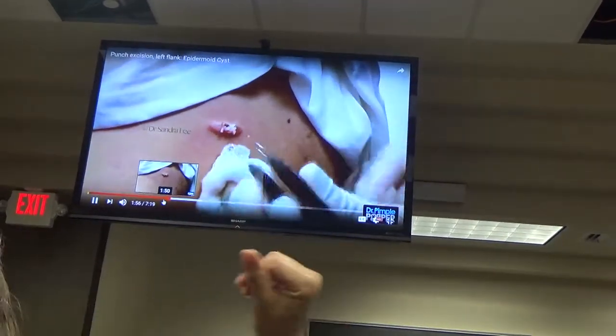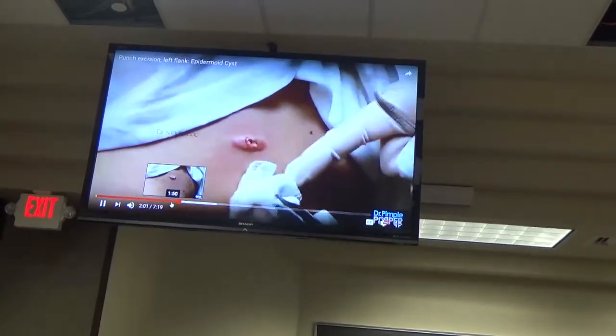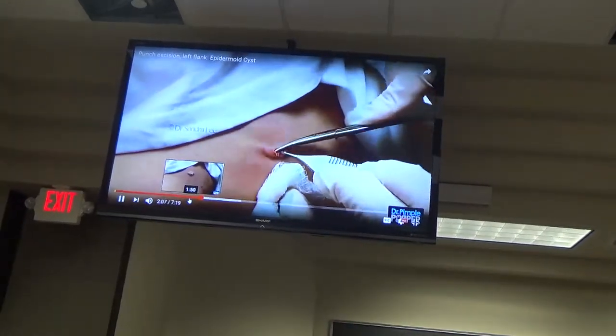This one's kind of small, the other one's a little bigger. But you'll see when she pulls this out, you can see that sac, that little thin lining right there? That's the wall of the sac that she has to get out.